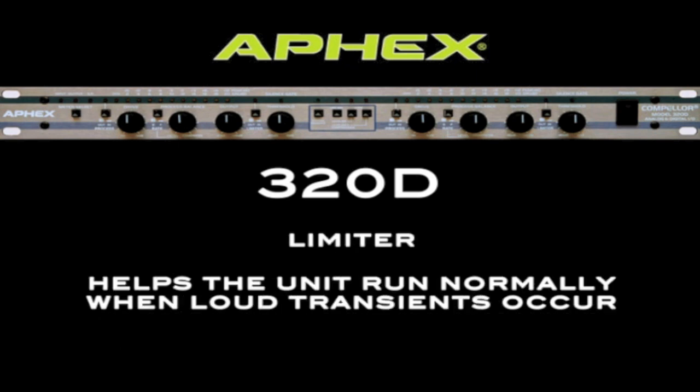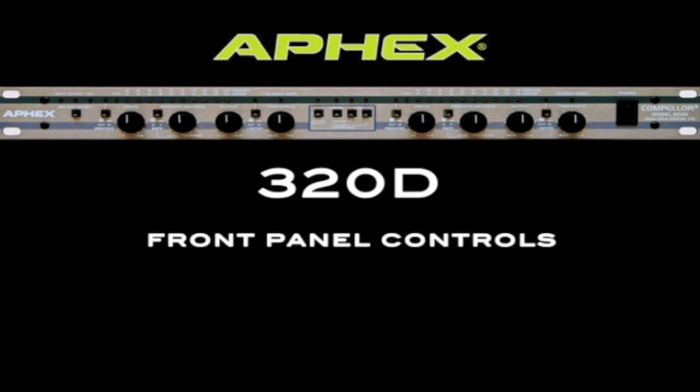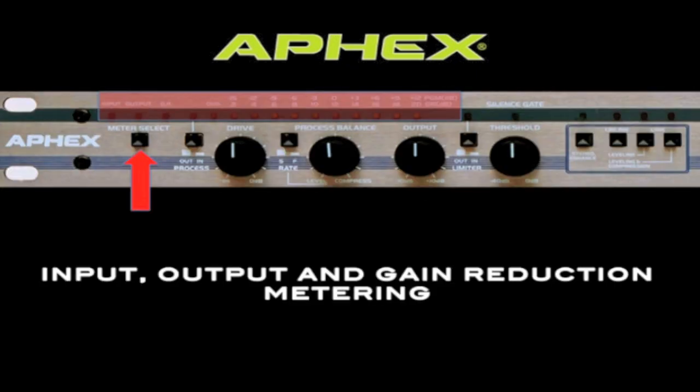This simply helps the unit run normally should a loud transient occur. Now let's take a look at the front panel controls. First, we have the meter select button, which allows you to switch between input, output, and gain reduction metering.